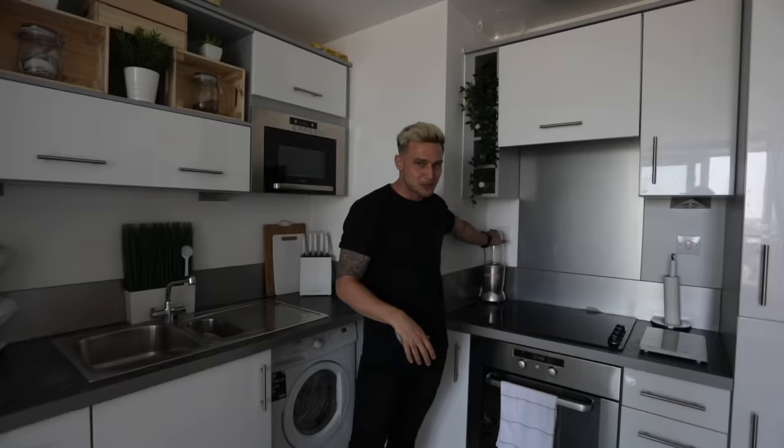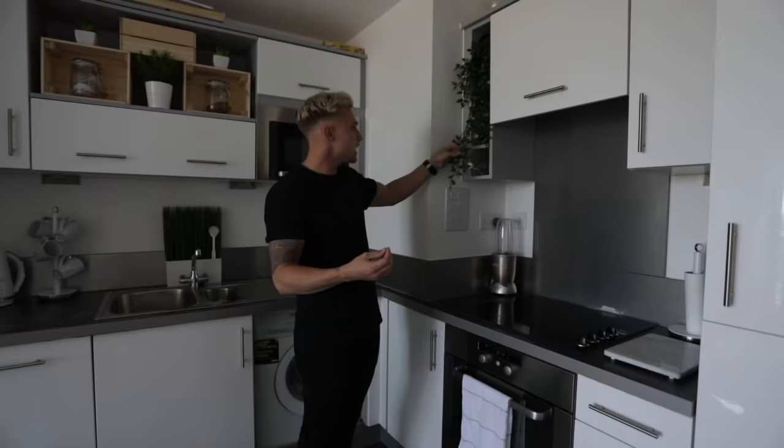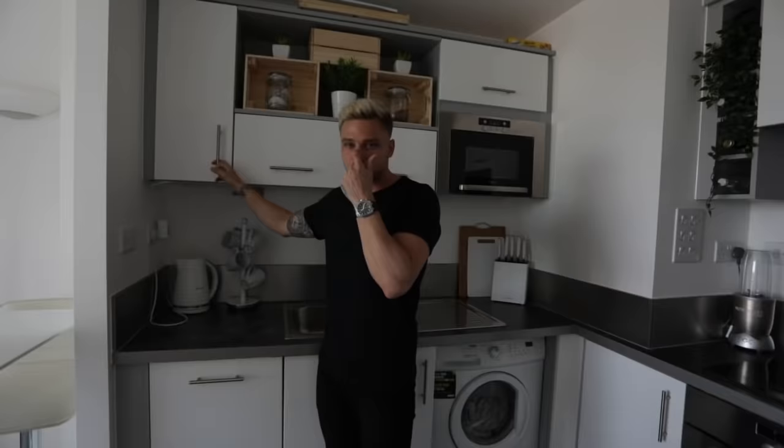If you haven't got one, you should definitely get one, because I don't really like eating veg, so just mash it up in there. And yeah, again, adding some plants here, and the cupboard space as well for me on my own is great. Put my plates and stuff in there. I've got cups in there. To be honest, there's too much space. In my last place, I had hardly any space, and now I'm like, what do I do with it all?